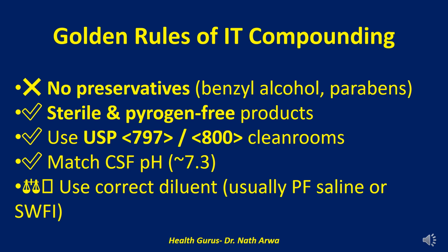Why? Because substances like benzyl alcohol, parabens, and phenol, commonly found in multi-dose vials, are neurotoxic. Even a trace amount of these additives, when introduced into the CSF, can cause seizures, paralysis, or fatal CNS toxicity. If it's not labeled preservative-free, it should never go intrathecal.